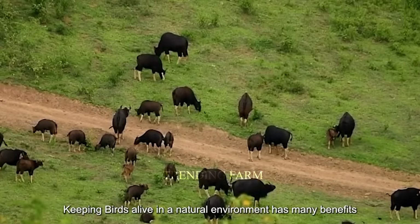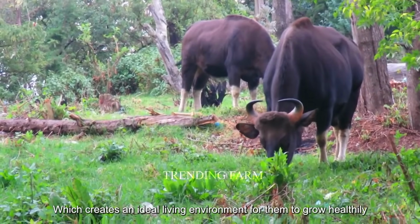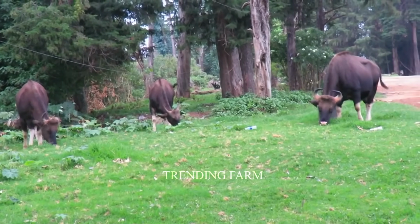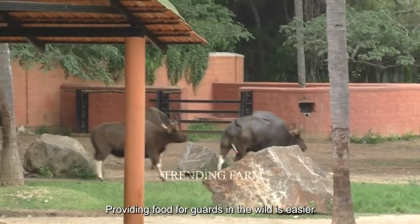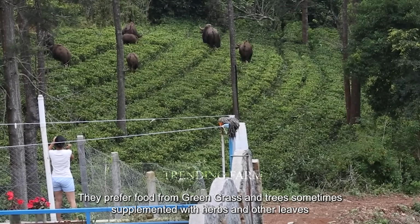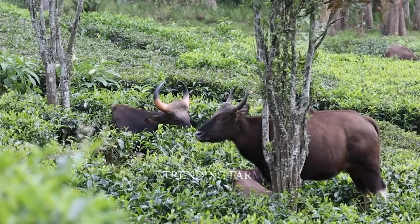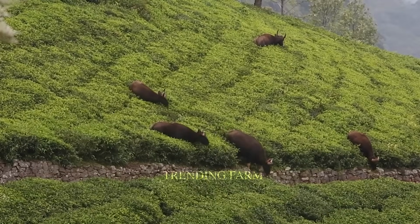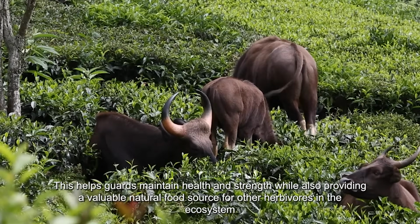Keeping birds alive in a natural environment has many benefits. They can freely eat green grass and breathe fresh air, which creates an ideal living environment for them to grow healthily. Providing food for gaurs in the wild is easier. They prefer food from green grass and trees, sometimes supplemented with herbs and other leaves. To ensure they get enough nutrition, farmers add dry straw to their diet. This helps gaurs maintain health and strength while also providing a valuable natural food source for other herbivores in the ecosystem.